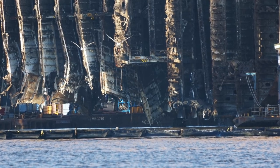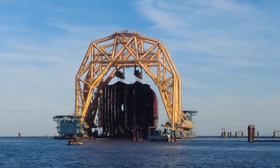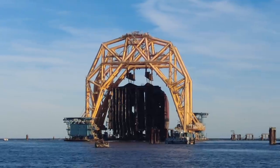And looks like there's going to be quite a bit of cleanup. We feel very confident they're going to be able to handle this, but it's going to take a little more time before the site's completely cleaned up.